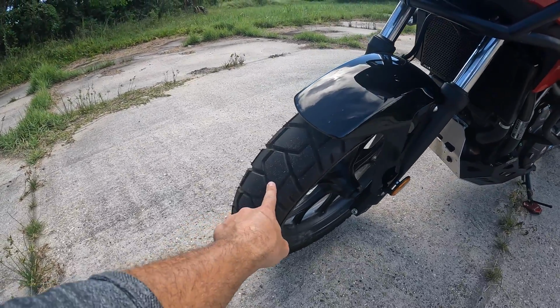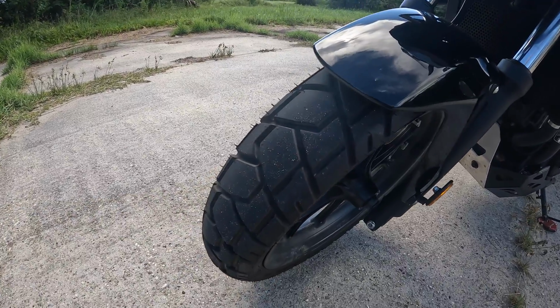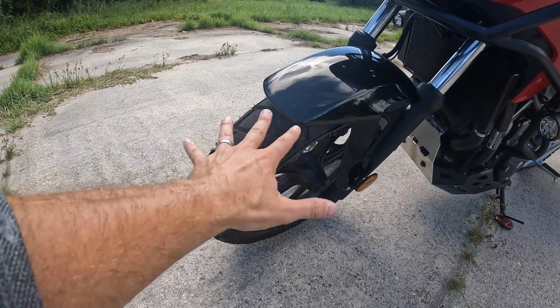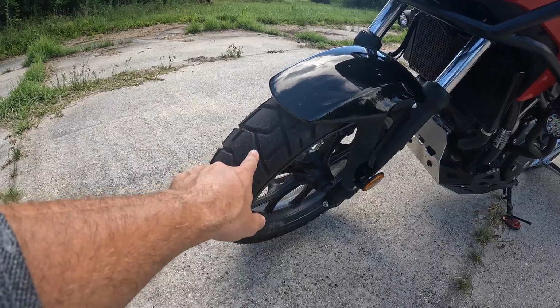Well, you know what? Actually, the tires. I did upgrade my tires. We have the Shinko 705s, and you can see they're still pretty new. I still have some nubs right there and everything. Did a little bit of off-road on them. Decent in the sand, much better than stock, hands down. I didn't want big old knobbies because I still ride a lot of road.